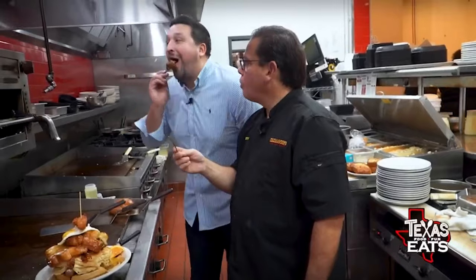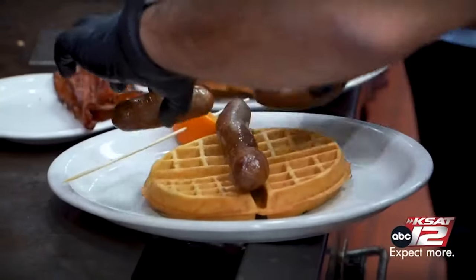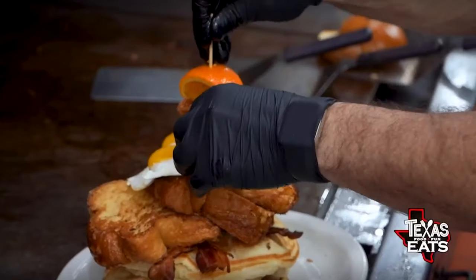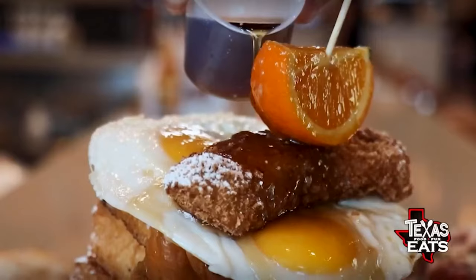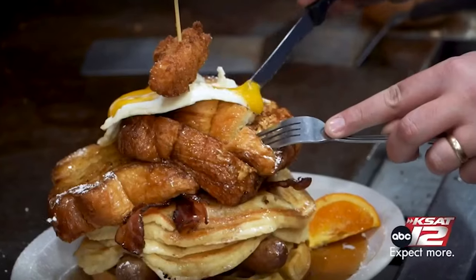This is the bite. The Robert Stack is a food challenge out here at Max and Louis. It's like all of your favorite brunch items crammed into one dish. You have the waffle, the pancakes, the French toast, eggs, bacon, sausage, and a chicken strip on top of that with the orange peel that's on there as well. You have that butter and maple syrup that goes on there, powdered sugar. This thing is over the top. More than 100 people have attempted this food challenge. Less than 10 have actually done it.